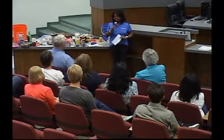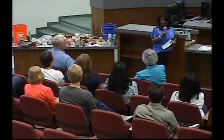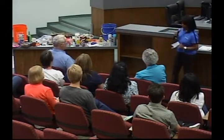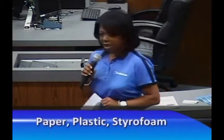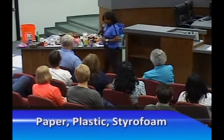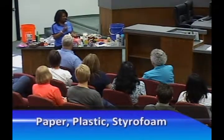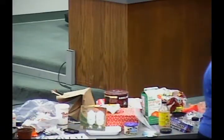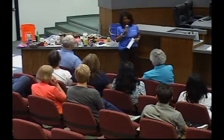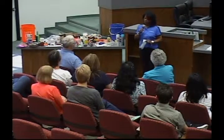Paper. All paper is recyclable. Every single solitary piece of paper that you could come across. It can have tape on it, marker, paint, glue, stickers. Anything can be on it so long as it tears. That's the big scientific test that I would like for you to perform for you to know if that paper goes in recycle. And the benefit of doing that is to know that every ton of paper you recycle saves 17 trees.